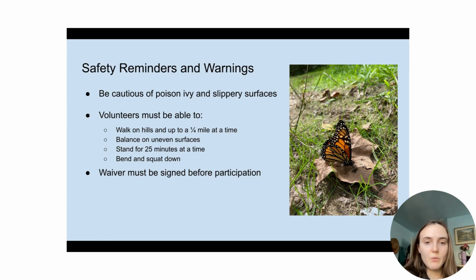It's important to note that while we always try to be as safe as possible when we're monitoring, there are some inherent risks associated with being around streams. Potential hazards include encountering irritating plants like poison ivy or having to navigate slippery or uneven surfaces. Participants should be able to walk up and down short hills and on level ground distances up to a quarter mile. Participants should be able to balance on uneven surfaces and to stand for 25 minutes at a time, and be able to bend and squat down. You'll be asked to sign a waiver before participating.